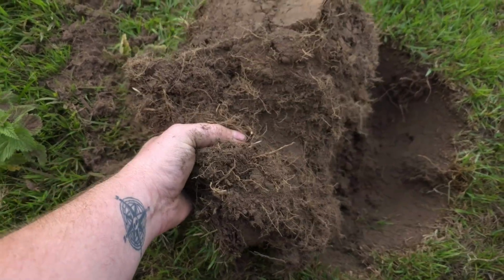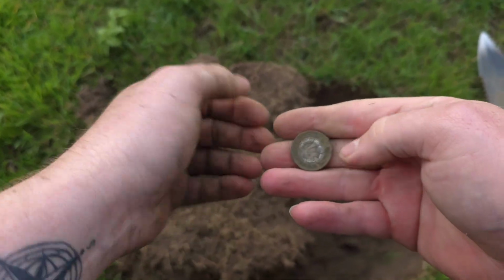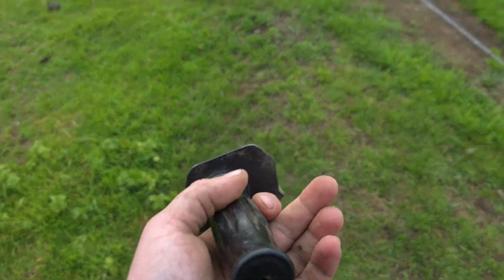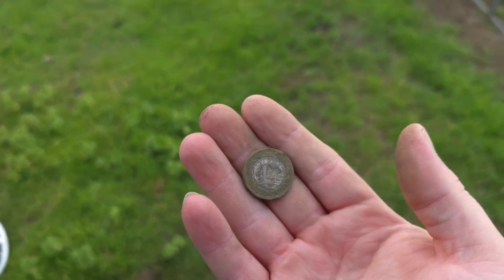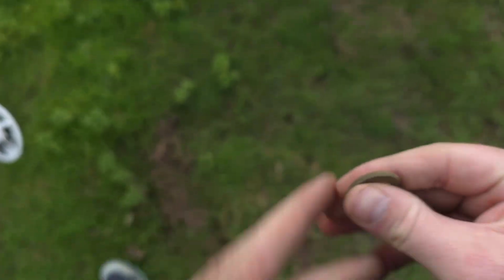I do apologise, but this is the reality of metal detecting. So that's a 94, and that's a modern pound coin. They normally come in at 86, so like I said, with coins it does kind of upscale the ID. So that would normally come in as an 86 off this field, and the old pound coins would come in roughly around 85.